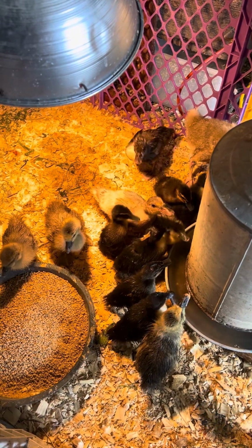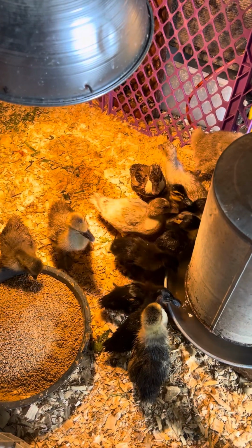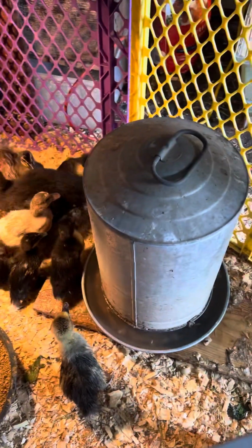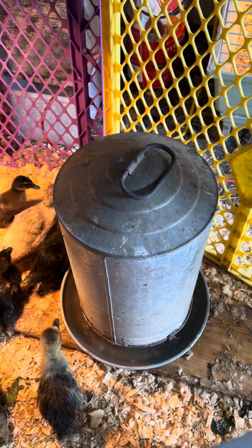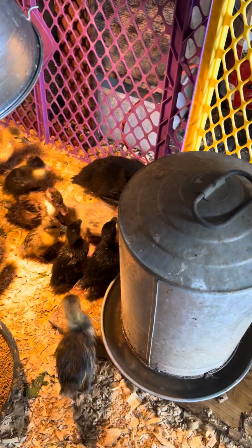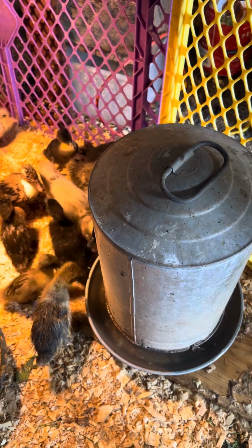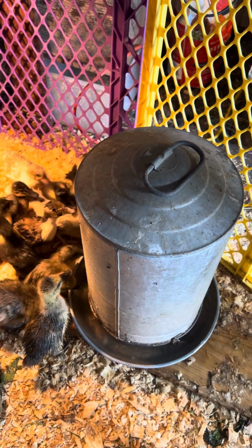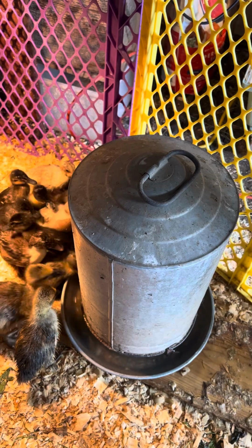It's day two of the ducks outside. So when I came out here, they were completely out of water. So that big container, they used up. I put it on that board. That looks to have helped. I mean, they're still making a mess, but they're getting the water they need.